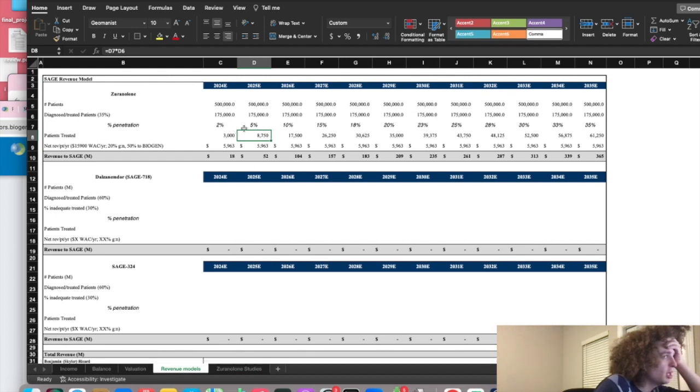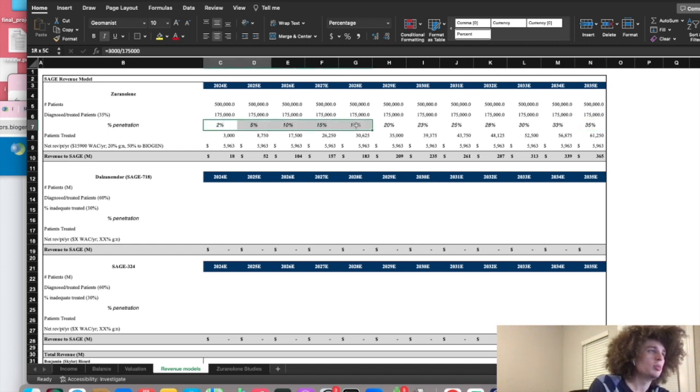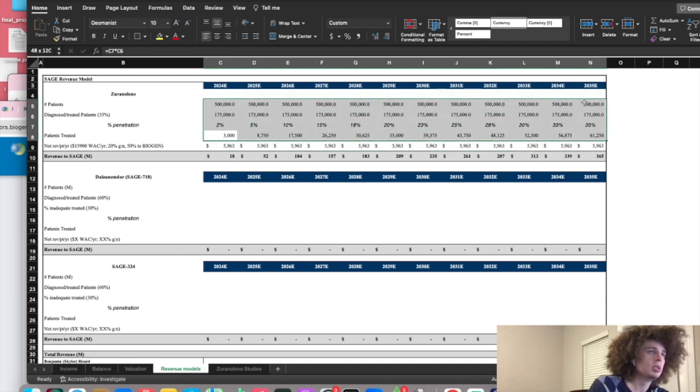So I'm assuming that they're going to be pretty successful here. That's a 35% penetration by 2035. A third of the patients with PPD that are getting treatment for it are getting treated with this. I think that's pretty moderately successful, so I'm going to call that the base case. Assuming 35%, same, just keeping this all equal for simplicity.